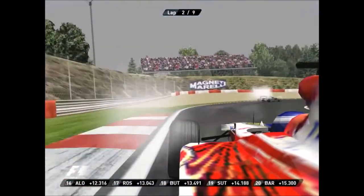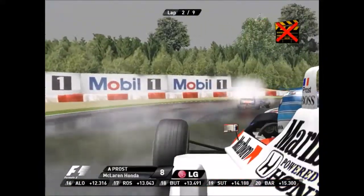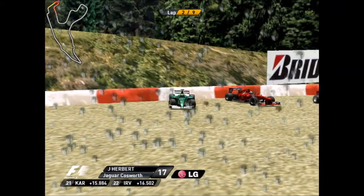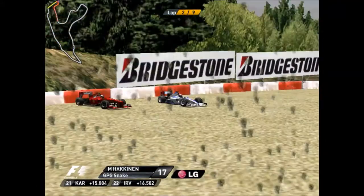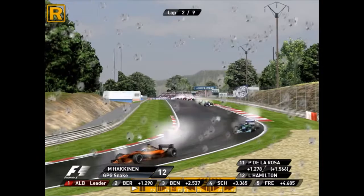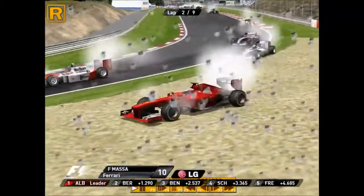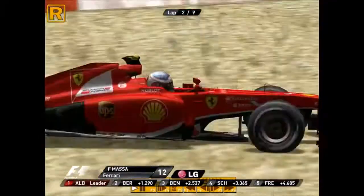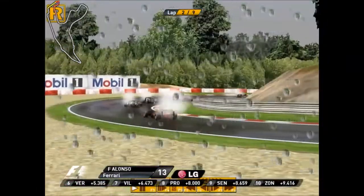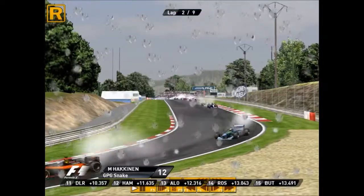Here is Villeneuve. (1999) BAR. Oh, they're all off. They are all off here. Herbert, Massa, Hakkinen, they're all off. Oh, goodness gracious. They all just forgot to do anything. Have a look at it.